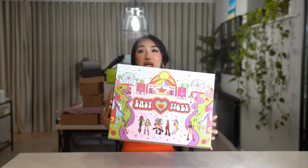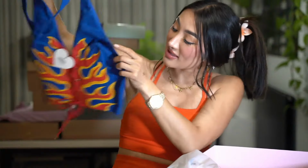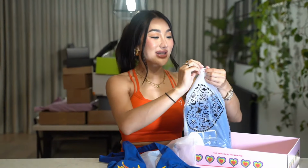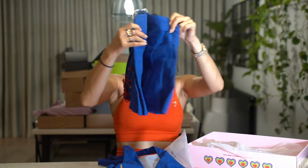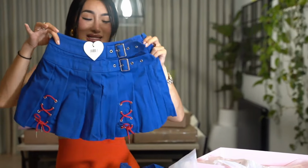Doesn't this just scream EDC Festival? Look at this. This is so cool. It's like a halter neck with these flames. It is actually a co-ord set as well. Blue is one of my favorite colors to wear, and look at this, guys. It's a short little mini skirt.